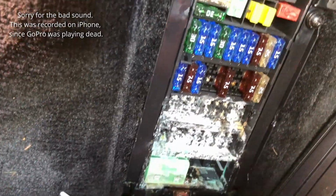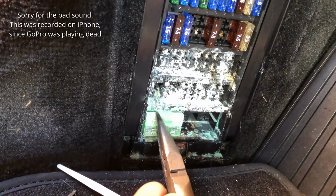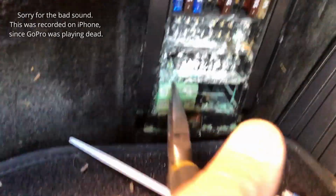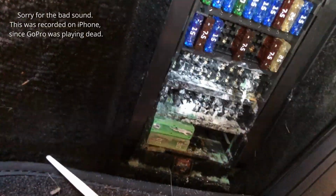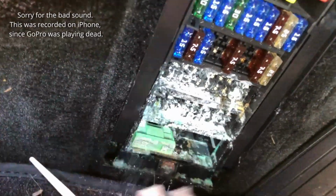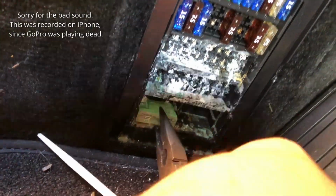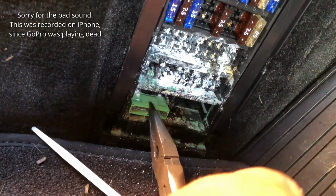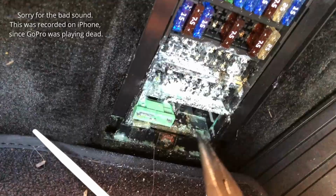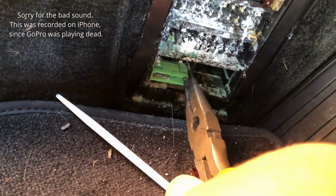Those two big fuses in the bottom are the fuses for the power seats, which is very important actually, because I need to remove the seats so I could clean the carpets, to dry the carpets. And since the seats are electric, I need to move them in order to get to those bolts.